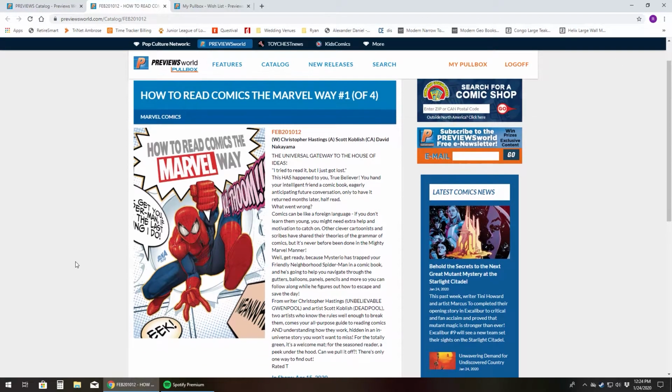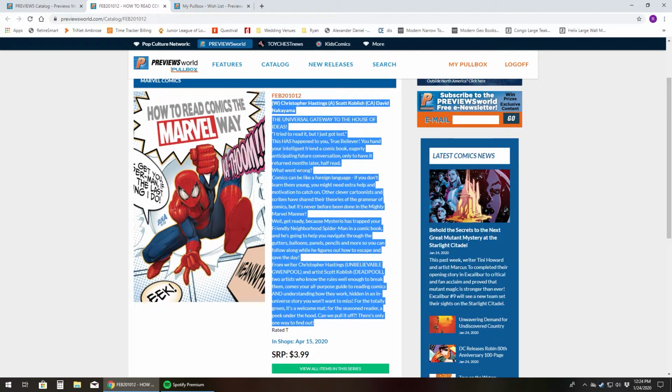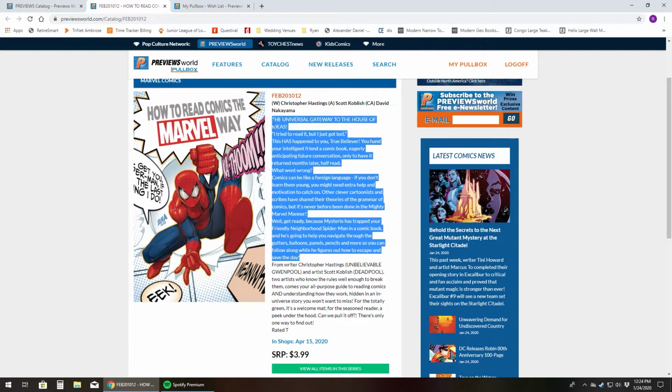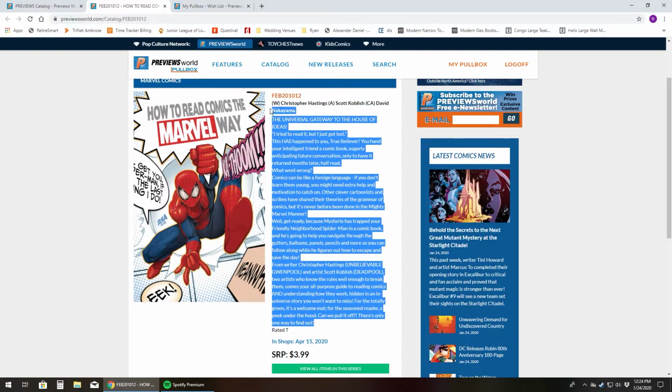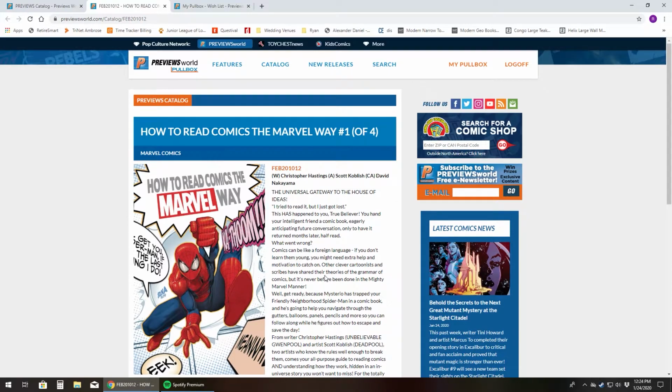Similar thing. This is kind of cool. How to read Marvel comics, or how to read comics the Marvel way. This is literally going to be a comic book about how to read comic books. And I know most of you already know how to read a comic book, but we get a lot of people that don't. So I'm kind of interested in this. This looks like fun. Maybe this is something we can get a bunch of to use for new readers or something. So that sounds like a good time.